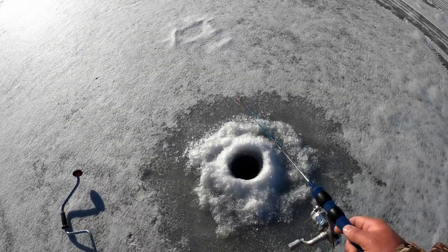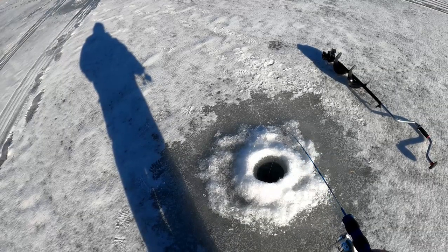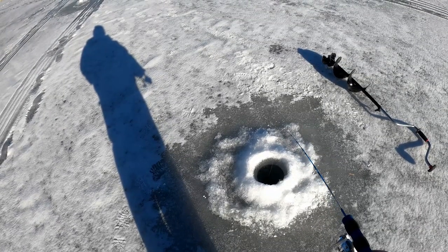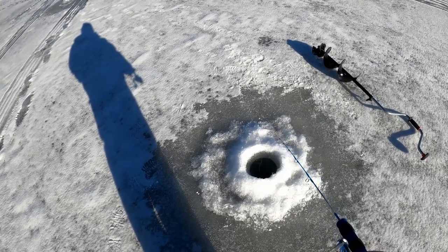Was right underneath me. Ice is still pretty thick, but if it keeps moving like this, this will be my last trip out here this year.